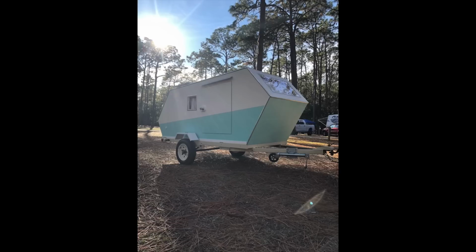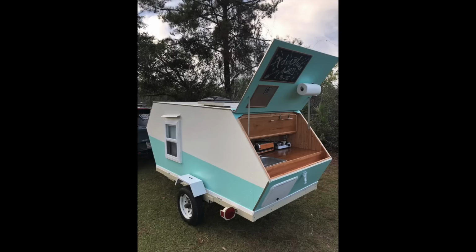Retro drive-in on the outside, luxurious and comfortable on the inside.